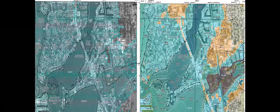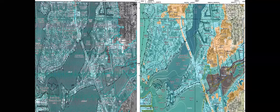So as we continue to work our way down through here, what we're seeing is, again, that same thing. So on the left side, we see base flood elevation at 10 and 11 feet.